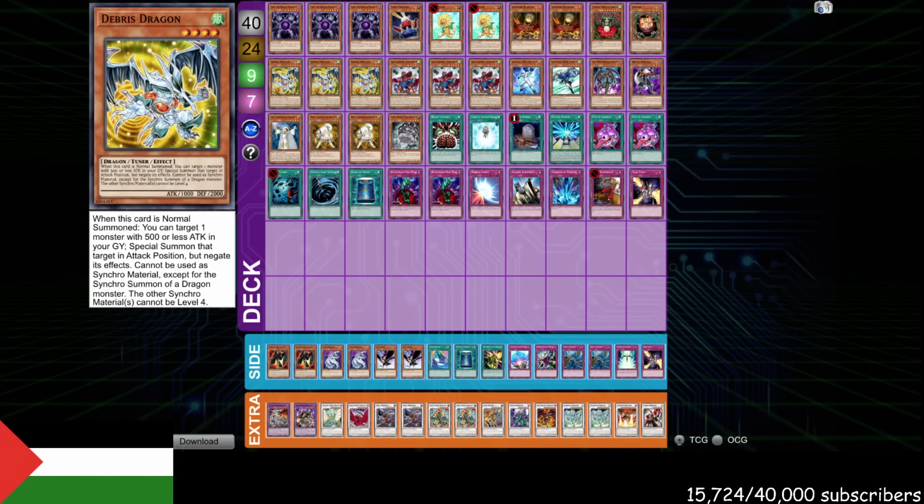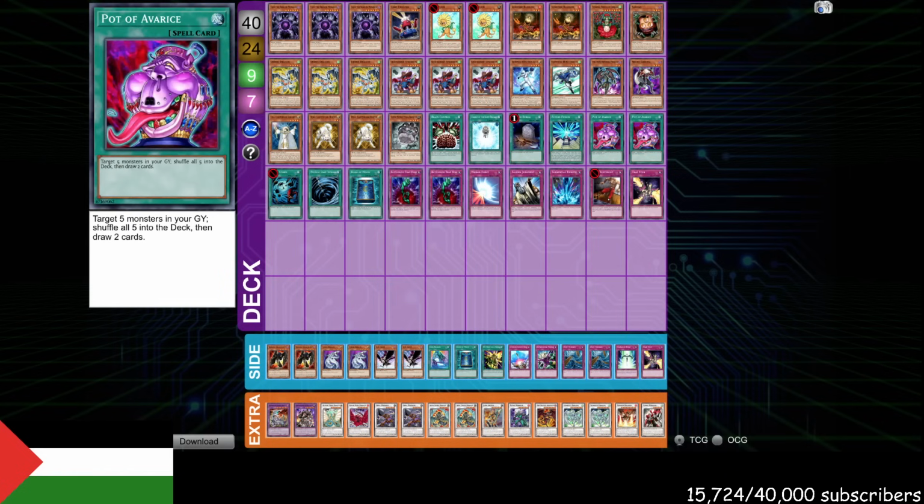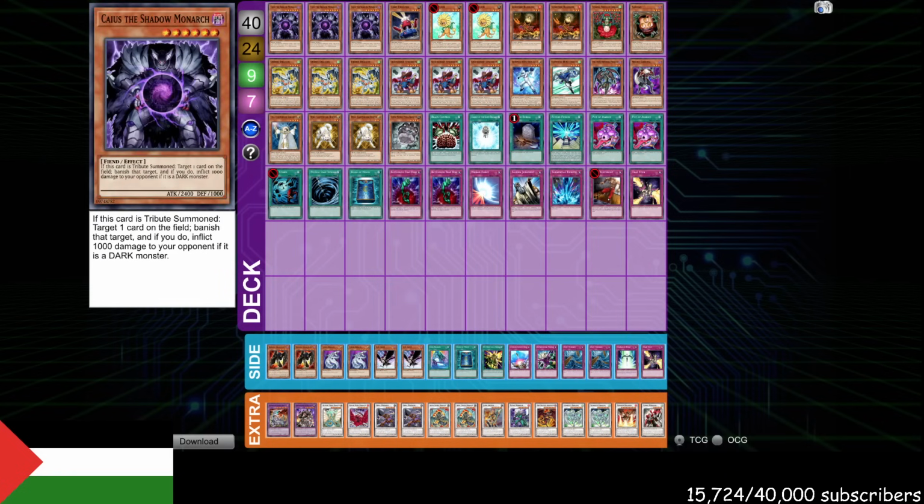The 3 Debris, 3 Caius, maxing out on all your payoffs. Absolutely a good choice, especially because these are the more aggressive payoffs. And as Edison format becomes more and more aggressive, Pot of Avarice becomes less and less reliable and more bricky. Whereas stuff like Debris Dragon and Caius the Shadow Monarch, these are your best cards versus Blackwings. They're your best cards versus Frogs. So you just max them both.